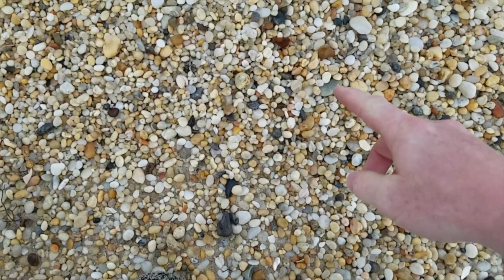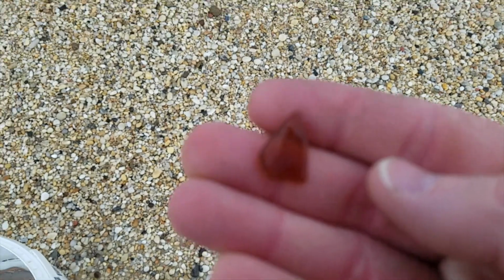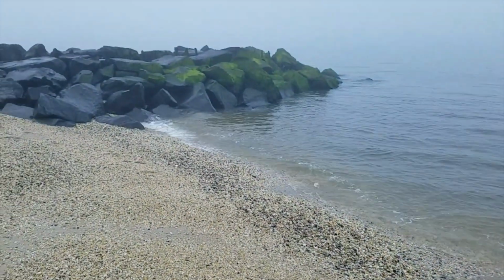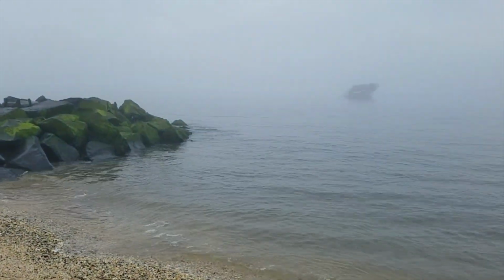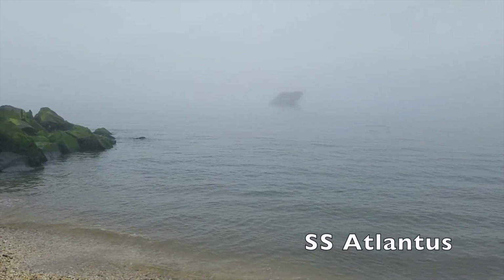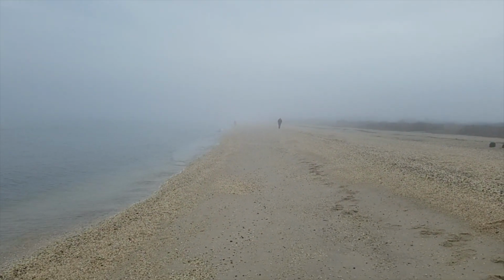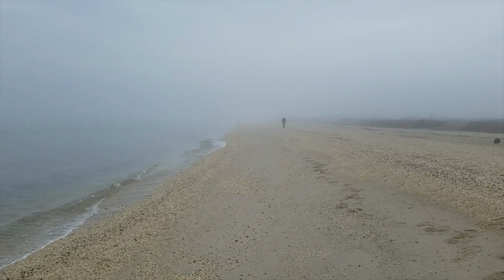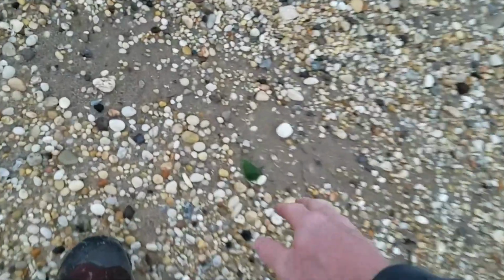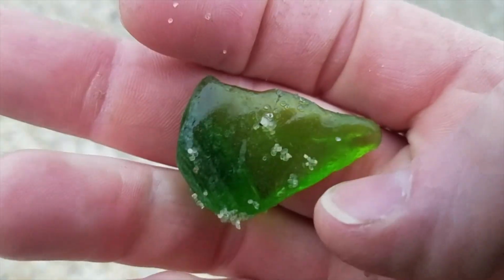Place a piece of amber right here. It's a good find. It's right by the jetty. And then at the end of the jetty is the sunken ship. And then there's Mrs. Shellcase and Kid coming up the beach. Yeah, I think we're here first.